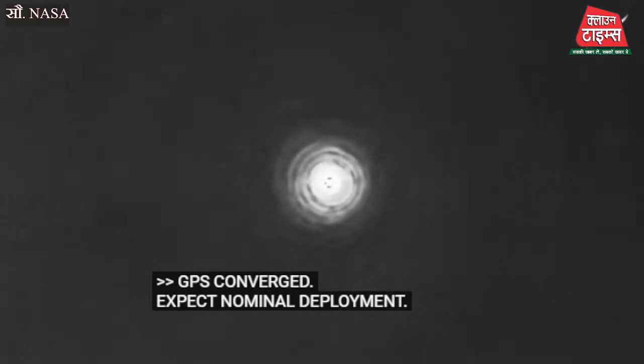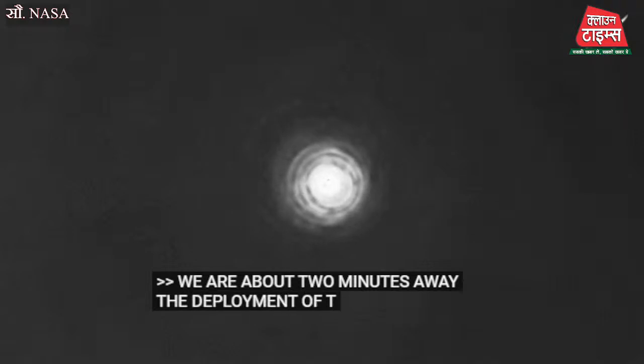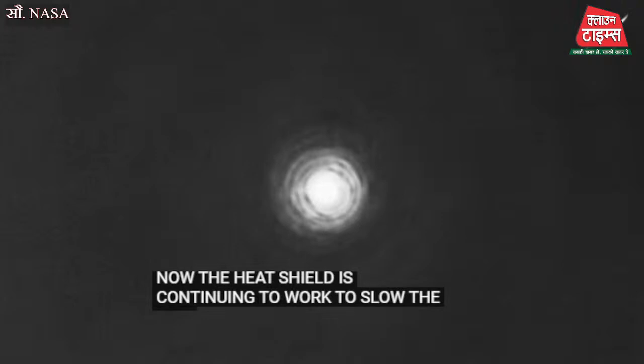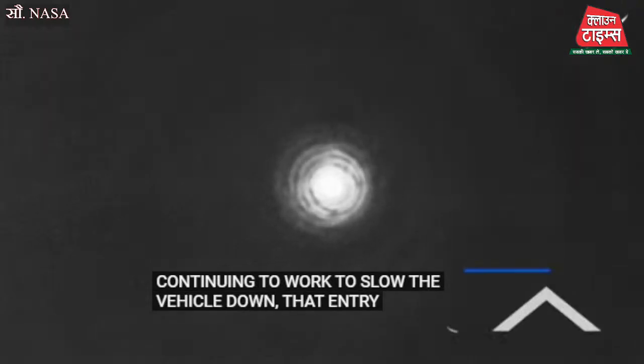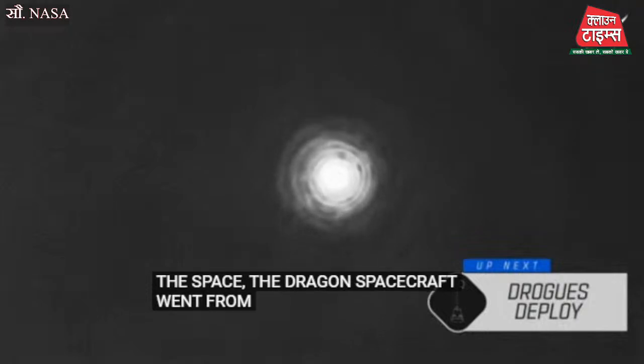We're about 2 minutes away from deployment of those drogue parachutes. Now the heat shield is continuing to work to slow the vehicle down. That entry period, the Dragon spacecraft went from orbital velocity, about 17,500 miles per hour, down to about 350 miles per hour.